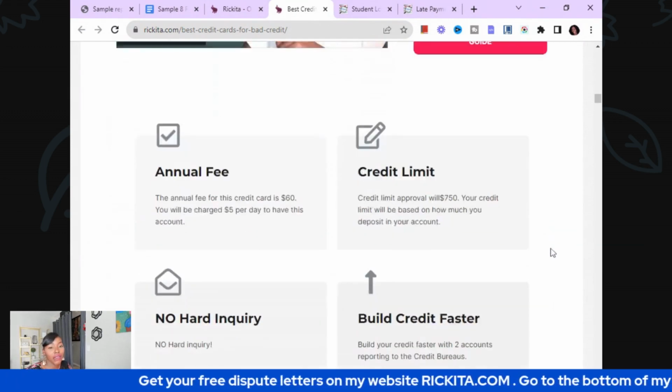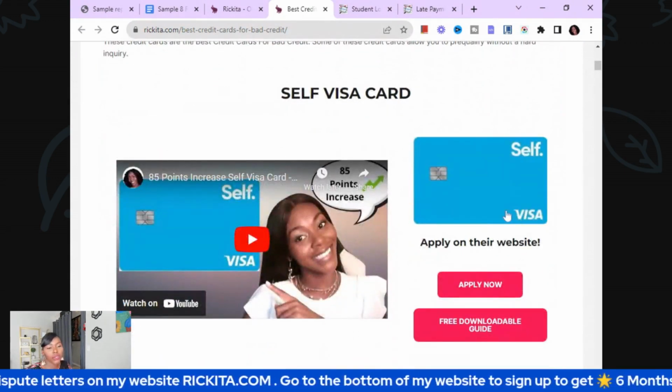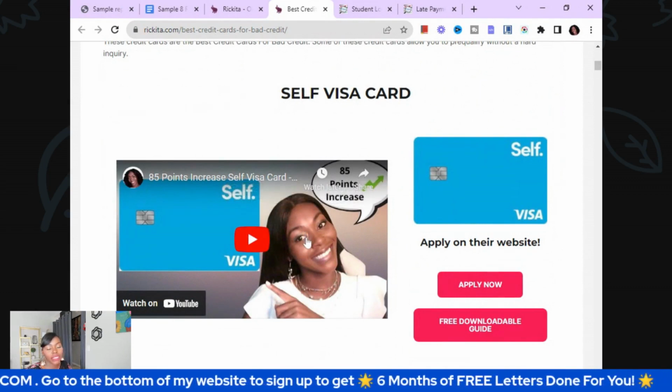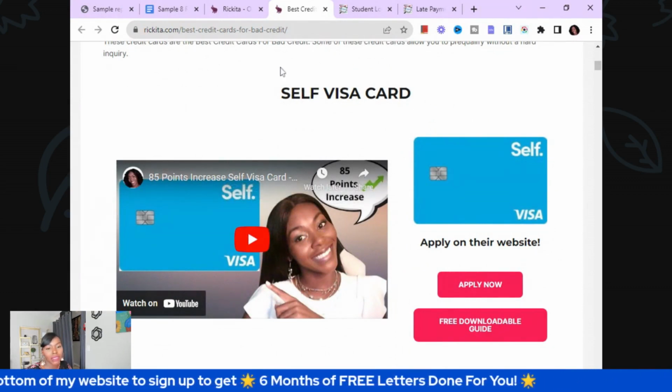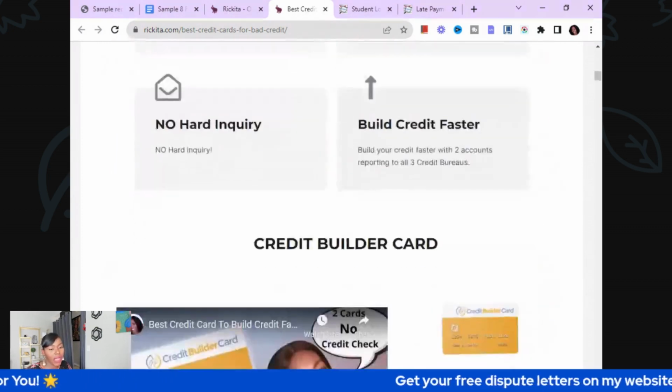Now, if you can't get any of those, you are not out of luck. If you can't get any credit cards, then this is what you need to do. You need to get that Self account. After having at least $100 saved and 3 months of on-time payments, they'll give you the Self Visa right here. So that'll be one credit card. So you will have an installment account and a revolving account with them. So I would like that for you. Get that one. That's one.